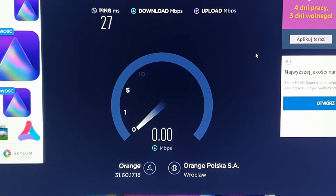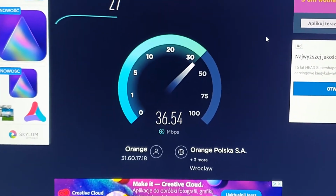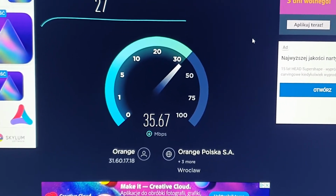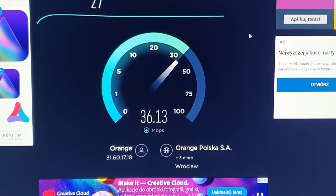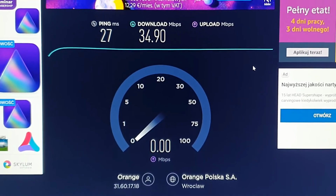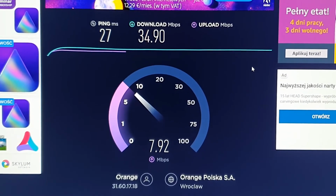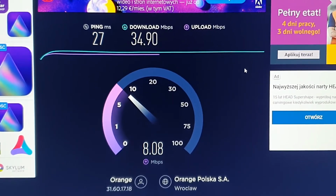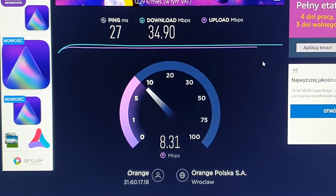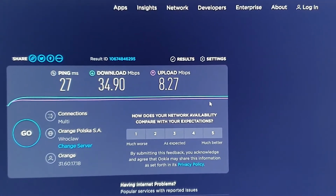I think the download speed of my old router was like 18 to 20 megabits a second, and my upload speed was around 10. And immediately you can see a significant increase in my download speed of around 35 megabits a second, 35 or 36. Let's see what the final result is going to be, 34.90. And my upload speed is around 7 or 8. It doesn't look like my upload speed changed too much according to this speed test. Let's see, the final result was around 8 megabits per second.